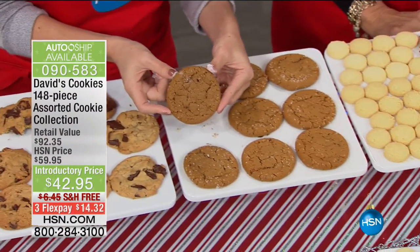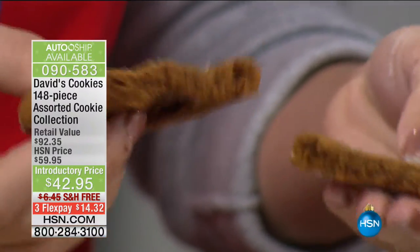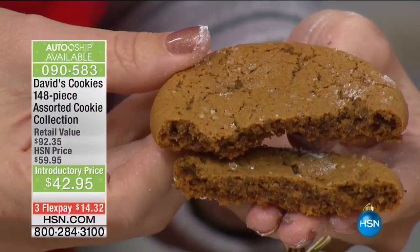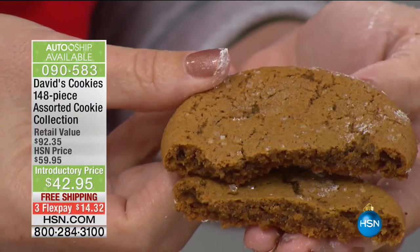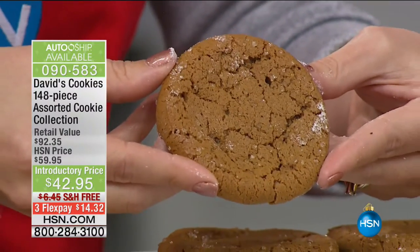Then our ginger molasses. This time of year, we had to do something like this for you because this is the time of year for ginger molasses. This is made simply with butter, ginger, molasses. And then we put that nice sugar right on the top just to give it a nice little bite right at the end. So this is that cookie for you. You're gonna get a full dozen of those.